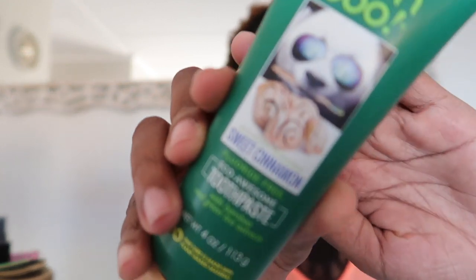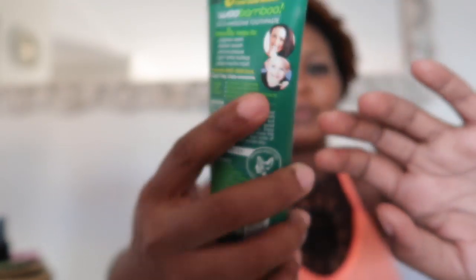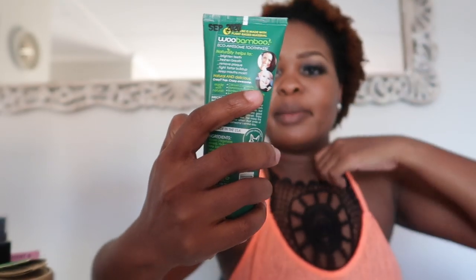And the last thing that we have in here is toothpaste. Interesting. This one is bamboo. Yeah, bamboo toothpaste. Eco awesome toothpaste with bamboo and green tea extract. Wow. Okay. Oh, and then there is Grown Baby.